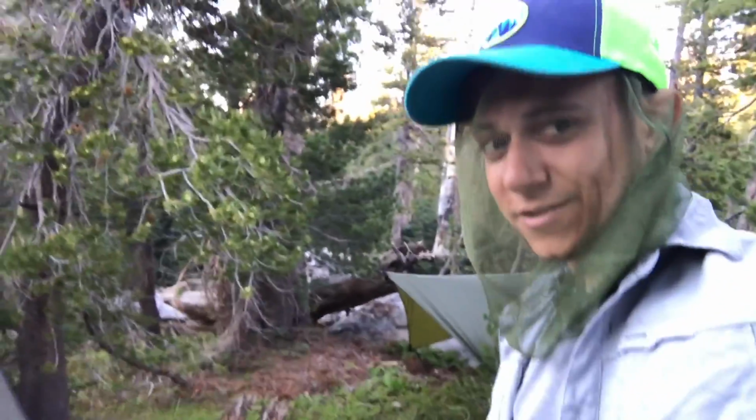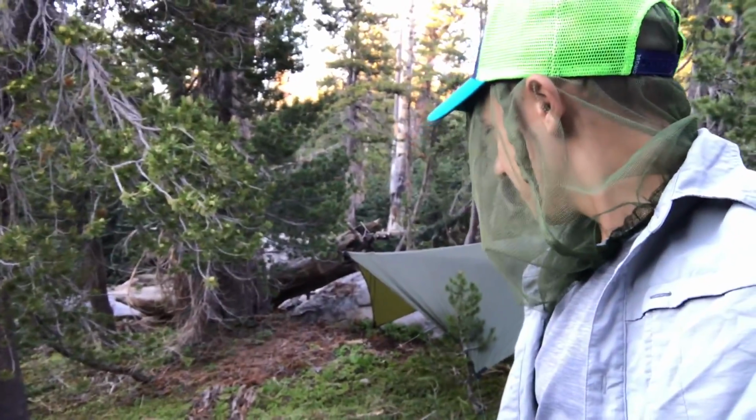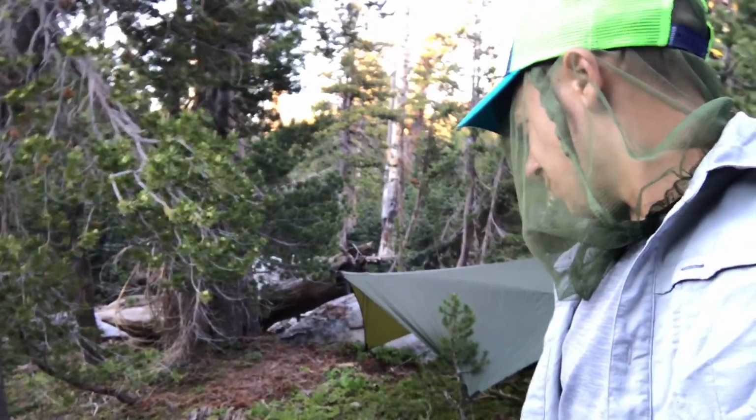You've noticed I'm wearing this really embarrassing looking bug net. So is Pete. It's pretty natty around here, unfortunately. That's really the only downside I would say of where we decided to camp here. Anyways, we're cooking up dinner. Pete's washing up down by the creek a little bit.